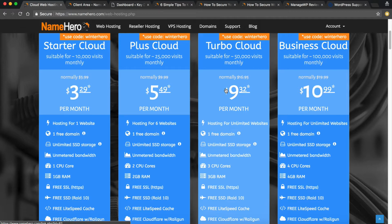The great thing about Name Hero, since we are a cloud web host, is that our hosting is scalable in terms of resources, disk space, RAM, CPU cores, and processing power. We can move all this up on the fly for you. So just rest assured when you're choosing a WordPress hosting plan with us here at Name Hero that you have options as your business grows.